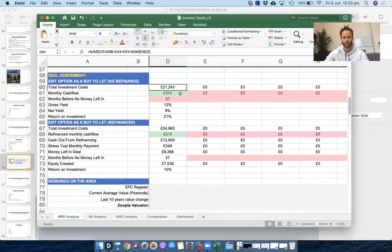We've invested 21 grand. Our cash flow is £374 a month. So it's going to take us 57 months, effectively, nearly 5 years before we see that full amount of money back out. Now, you can do a lot in 5 years with 20 grand done properly on a BRR strategy. So obviously we wouldn't want to tie that money up for that period of time.